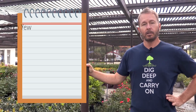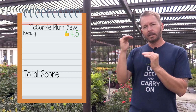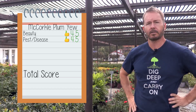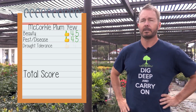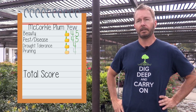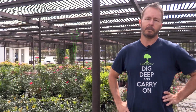All right, let's go over the yew scorecard. Beauty, 4.5. The interesting foliage made me go a little bit higher on that grading. It's unique foliage. Insect disease tolerance is 4.5 because it's quite resistant. Next on the list we have drought tolerance, which is 4. And then you've got pruning, which is going to be a 4. And then versatility in the landscape, we're going 4 again for a total score of 21.